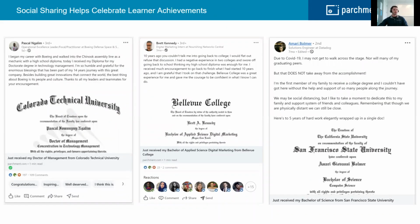And as mentioned, here are a few examples of students who have shared their digital diplomas on LinkedIn. So in real time, you can actually do this search yourself. If you go to LinkedIn and type in Parchment diplomas, you can see all the students who are sharing their diplomas or their certificates online.